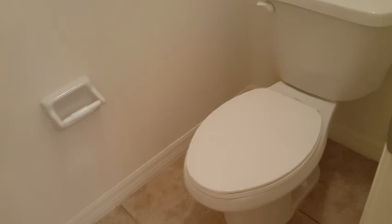Backing up right here, linen closet with ventilated shelving. Lots of room in there. Then coming over here, private stool room. So you've got your private toilet right here. I'll turn the light on. There we go. And toilet paper holder. So it's got its own door that shuts. And that's a nice plus.